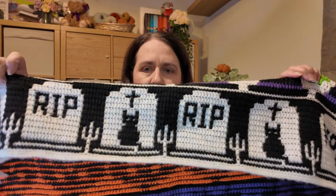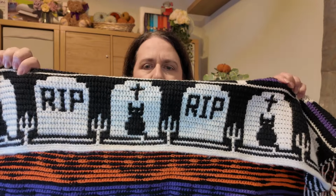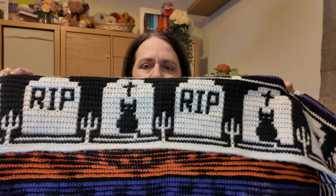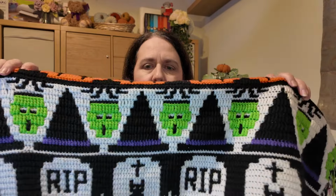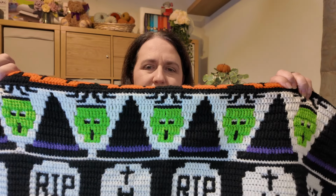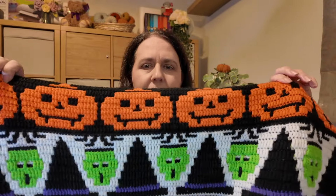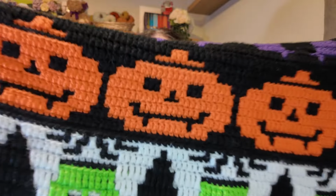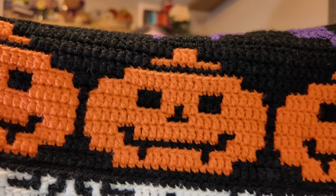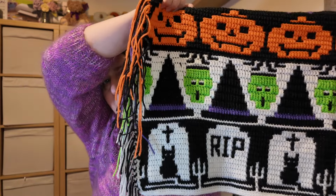So this was the first bit. It could have been broken into 2 charts, but this was the first bit. So we had the headstones and the cats. And then we went into this kind of bunting with monster heads and spiders coming down. And then into the pumpkin faces, which again, that is such a brilliant colour of orange in Stylecraft. So I had gotten to here by this time last year. So I'd gotten all of that bit done.